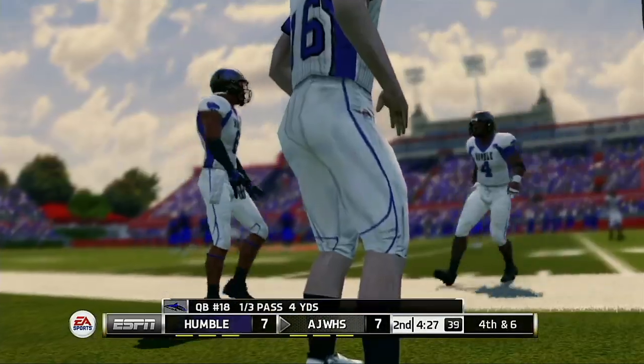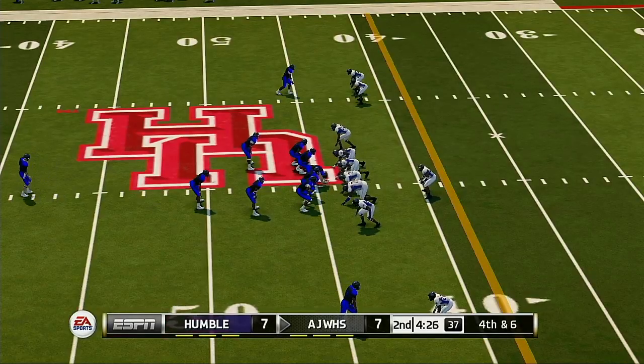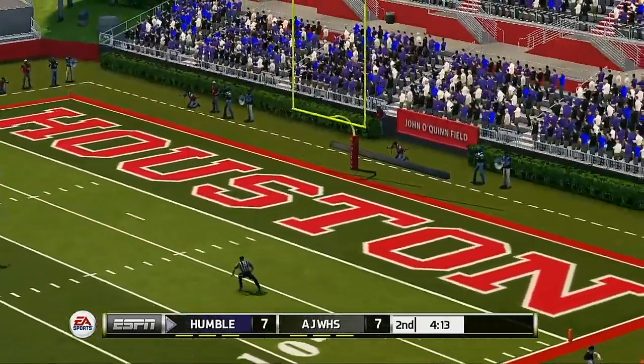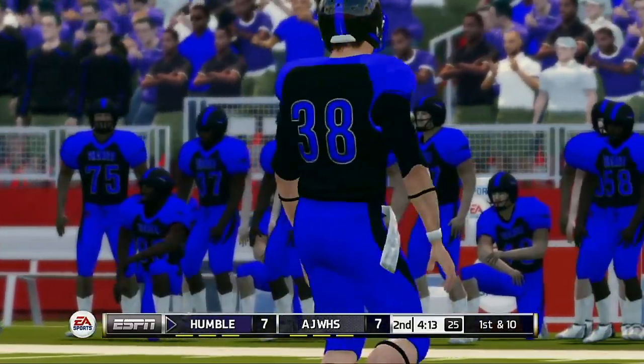Quick throw, incomplete, one of his receivers. Number 86, the intended receiver on the play. That'll make it 4th and 6. This punt, if he gets it where he wants, it can really change the field position in this football game. This punt bounces into the end zone, and this will be a touchback.